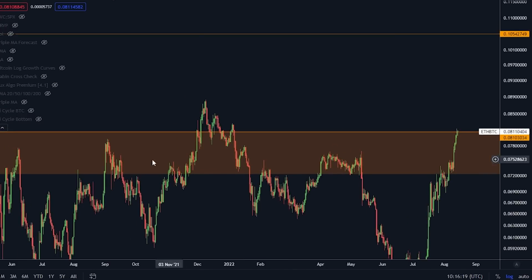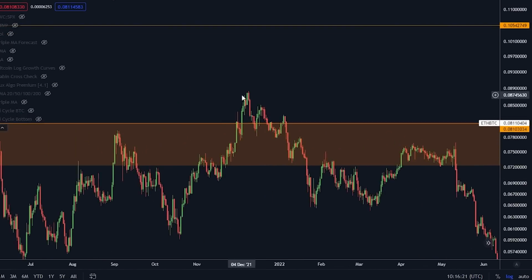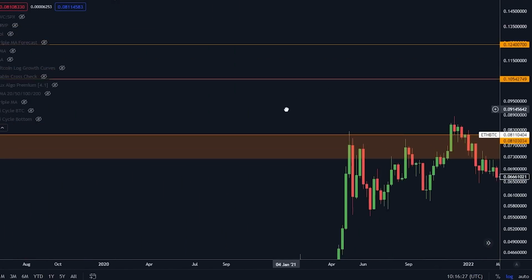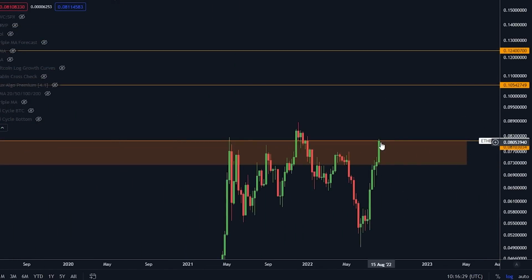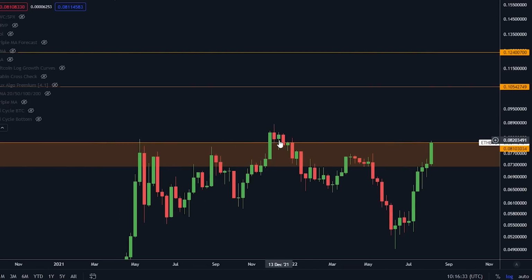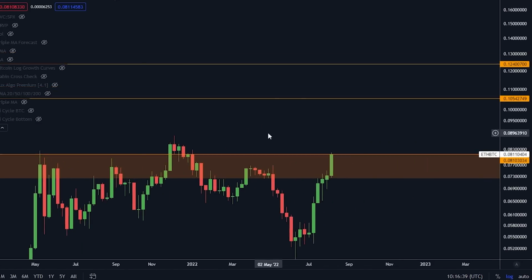But we have had a period where we actually went above this right here as well, just for us to get rejected. So on the weekly time frame, it is looking like this. We still haven't closed the weekly candle above this, of course. We did close it right here, found some support, but then ultimately we failed and Bitcoin started to outperform Ethereum again.